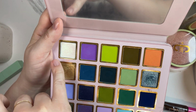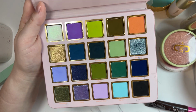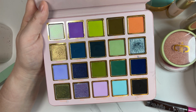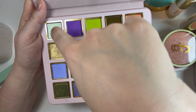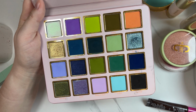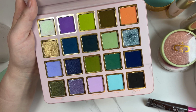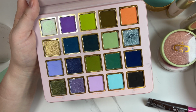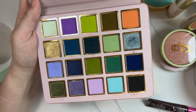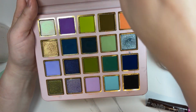I did use this shade Opal all over my eyes. Sorry, I hit the mic. All over my eyes one day for work, and it was really beautiful. And I used a ColourPop multi-chrome lighter. It was so pretty. I did wear that, but I didn't get around to this palette as much as I wish I could have or should have dedicated some time to, but it's still really beautiful, and the formula is really great.